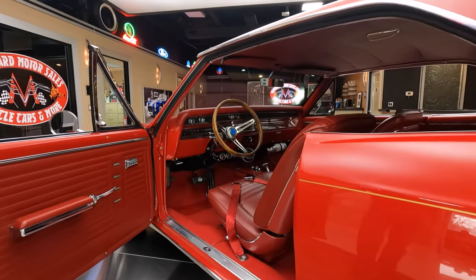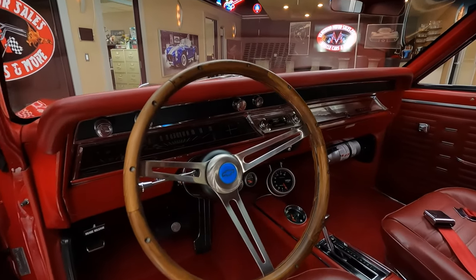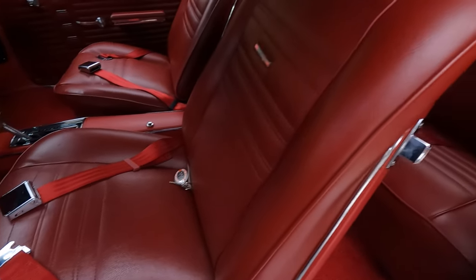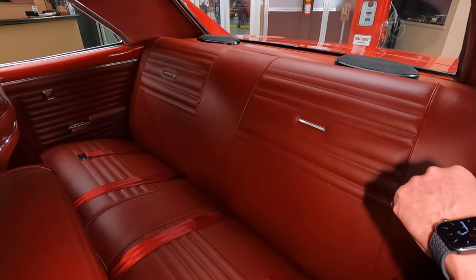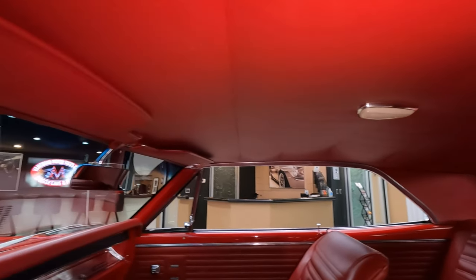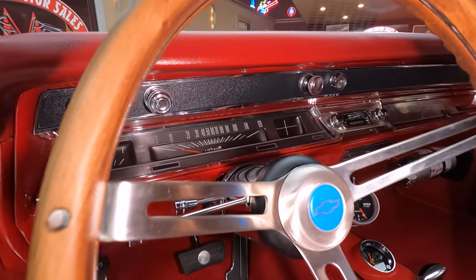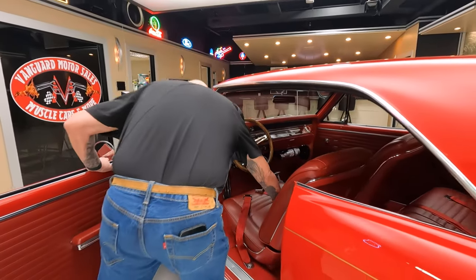And check out the red interior in this baby. Looking beautiful. Center console with the turbo 400 in it. We got seat belts in the front and the rear. We got the 6x9 speakers back there. Headliner's looking sweet. All the chrome and the finishes on the dash are looking good. This baby's equipped with electric windows. It's got an aftermarket steering column in it, and it is tilt.